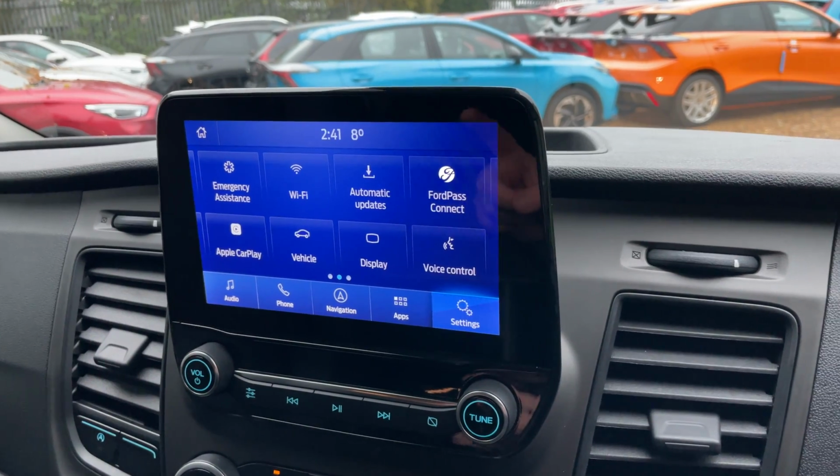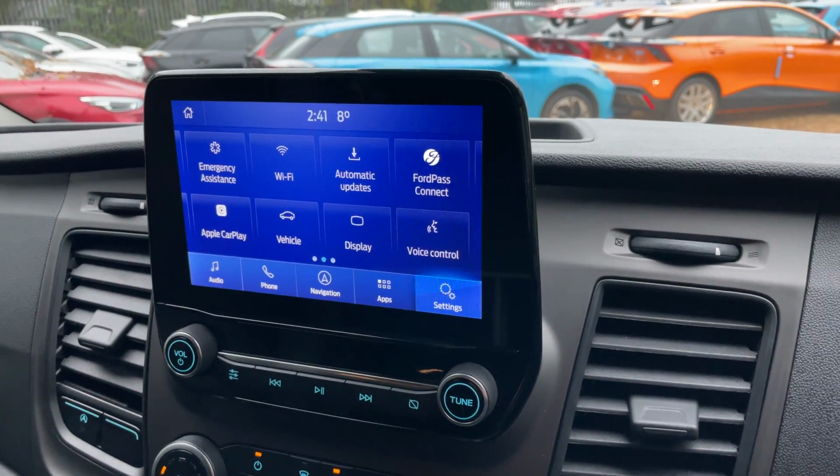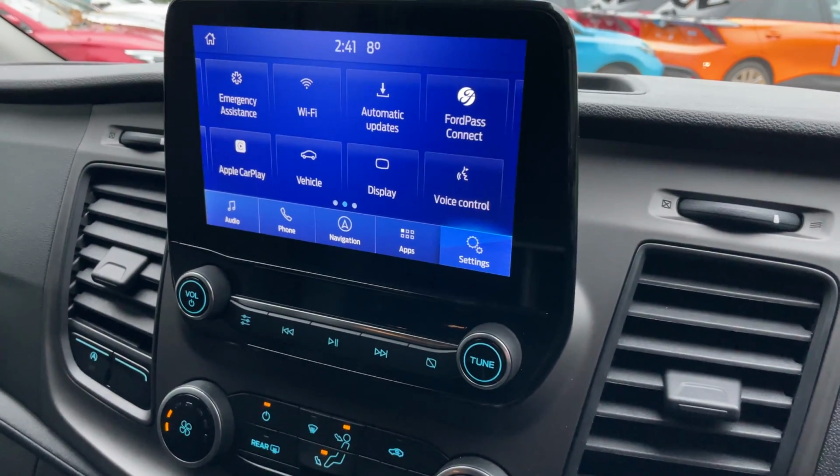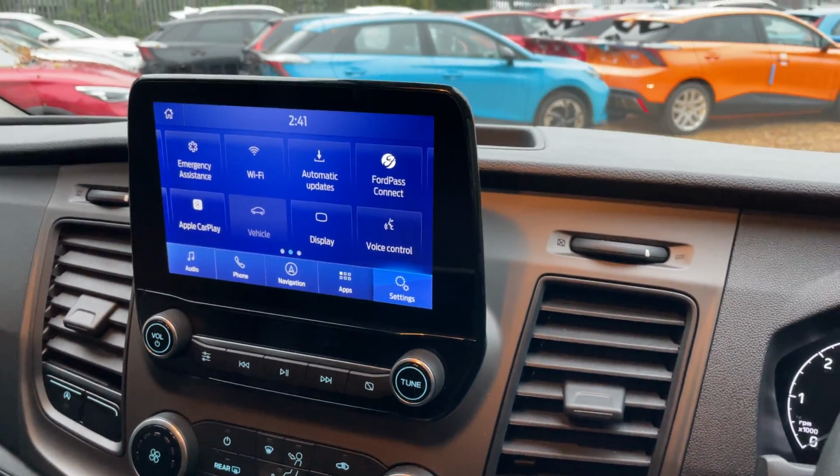Again, I've covered Apple CarPlay and Android Auto. I think I've covered everything on that, but like always, if you did need more information, please do give us a call and I can explain everything in more detail. Right, so that is the exterior and that is the driver's seat taken care of.